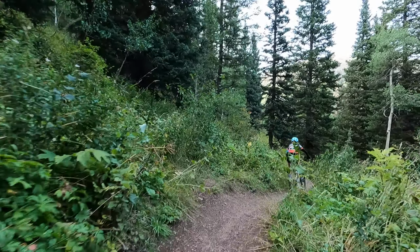Was that the tree I was thinking of earlier? The trail just goes around it.